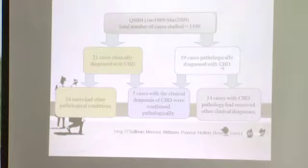Now looking the other way, of all of the pathological diagnoses in the brain bank, there were 19 cases of CBD, but only 5 of them were diagnosed during life and 14 were only diagnosed post-mortem. And again, we use this sort of retrospective review to try and improve our diagnostic accuracy.